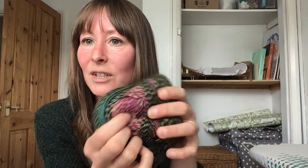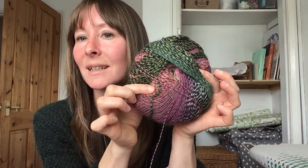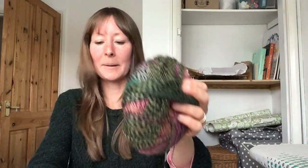I saw this in a charity shop and I bought it for £1. It was an amazing bargain because I've been looking at this yarn in yarn shops for ages in various different colourways, but I thought that was a really beautiful one. And this is how it knits.